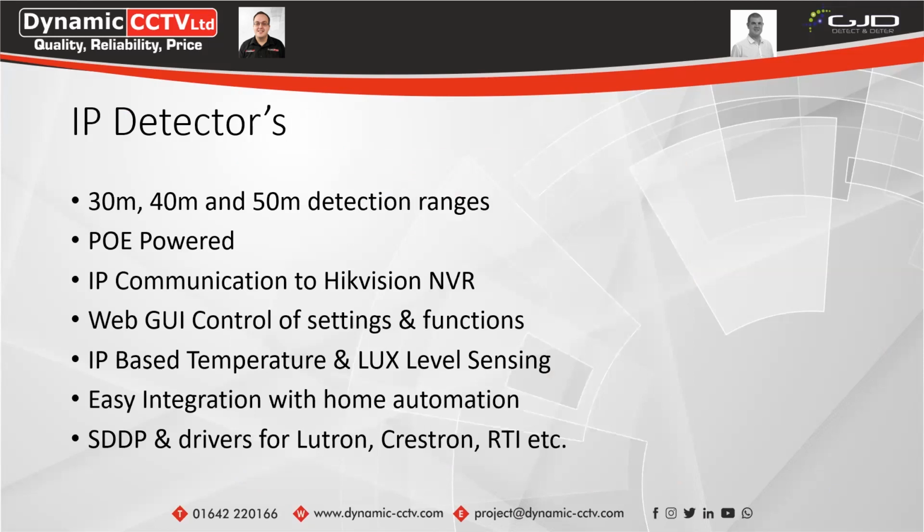We're just moving on now to the IP detectors. These work at 30, 40 and 50 metre detection ranges, which are programmable, using 802.3af at 3.8 watts for the GJD 230. We've also got the 260, 240 and 250 units. The 260 is 30 metre, but it has dual tech for added stability and fewer false alarms. And we've also got the 240 unit, which is a 40 metre programmable detection range, and the GJD 250, which is a 50 metre detection range.